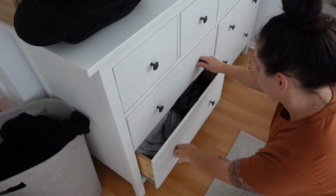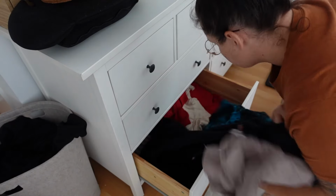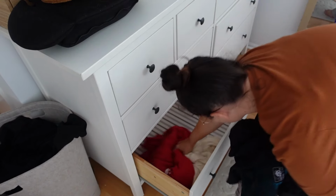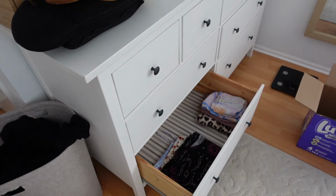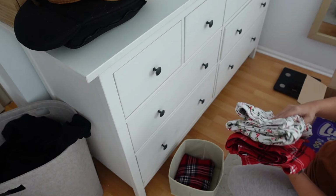The next day at this point, that's basically all I got done that night. So this is the next morning and I'm just going through all the drawers and putting stuff into that box that's right next to me. I'm gonna donate stuff I'm not wearing.